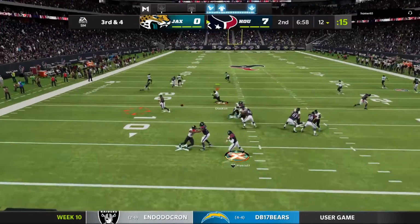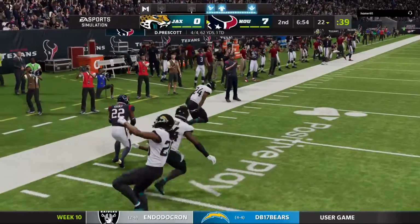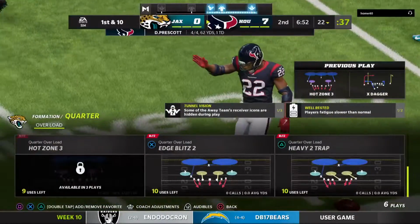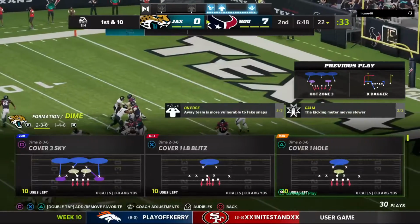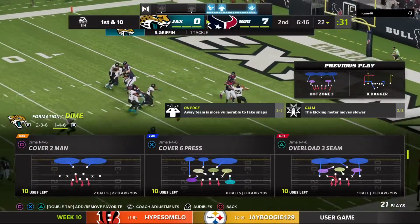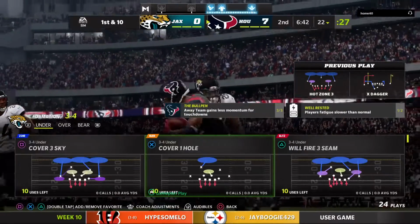Prescott from the gun on third. He finds his man, complete. That's Kramer. And he is going to have the Texans first down as they're able to get the third down conversion. And I like the idea here. Get the ball in his hands, even if it's in the passing game. 3 catches a week ago, and he does a nice job here to pick up yardage.